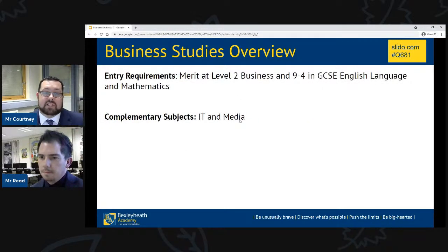In order to take business studies at A-level or Cambridge Technical, we suggest that you would have a merit at level 2 in business studies and a GCSE English language and maths grade of 4 to 9. The reason we ask for that is that there are some numeracy elements in the course, so it's really important that you're able to deal with those, and also you'll be doing extended writing as well, so therefore having a good grasp of English language is really important.